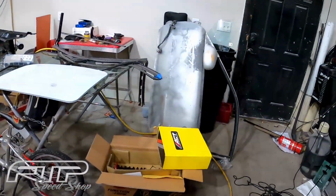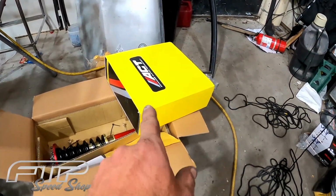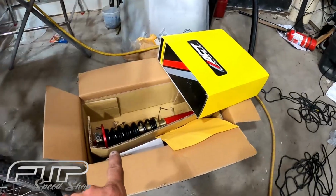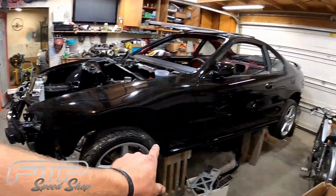In the meantime, some parts have showed up. So our new clutch, that showed up about a month early. It was on back order, so that's pretty quality. And our coilovers showed up. So now we've got some Function and Form Type 2s. We can get this thing sitting low.